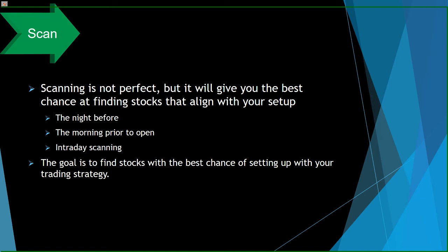Now, if they post the night before and they're going to be in play today, then they're going to hit the scan in the morning anyway. So why not just wait till tomorrow morning and pick your stocks? And that's what I do. But like I said, it's really up to you. It's what's comfortable for you.